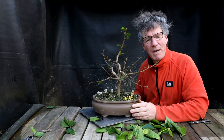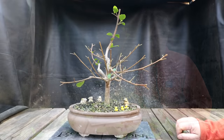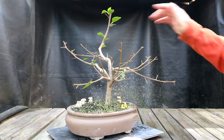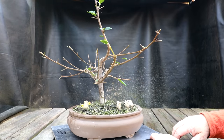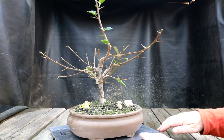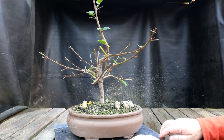All right, I'm going to stand back and have a look at the overall structure of the tree. So the central leader kind of comes up, kind of comes forward here, which is usually what you want in a bonsai, is the apex to slightly come forward.